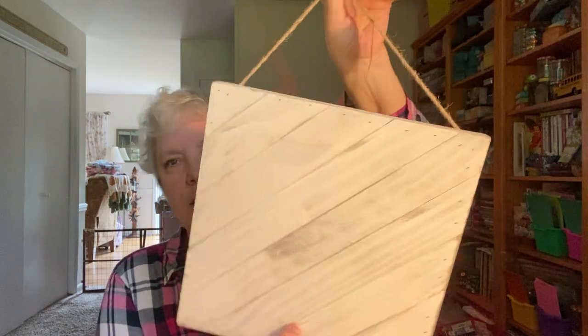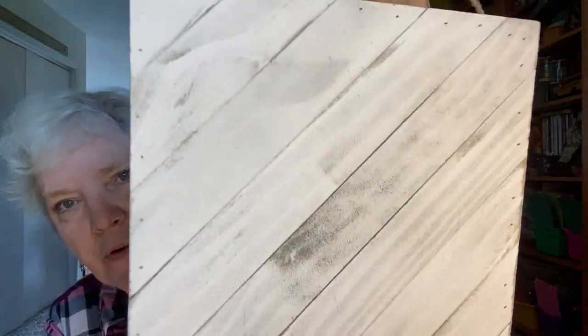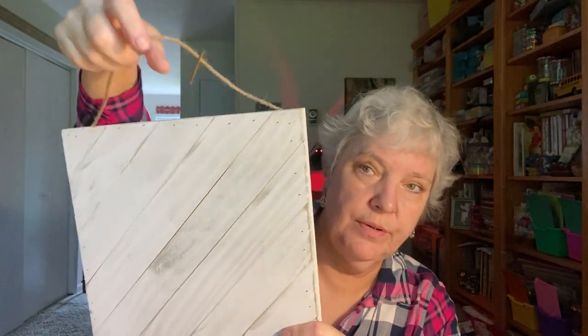So, I got this sign. It's got that weathered look. And I got this at Walmart. I think it was like $6.99. There's no price on it. I forget what I paid for that. But anyway, just to make somebody a gift on.